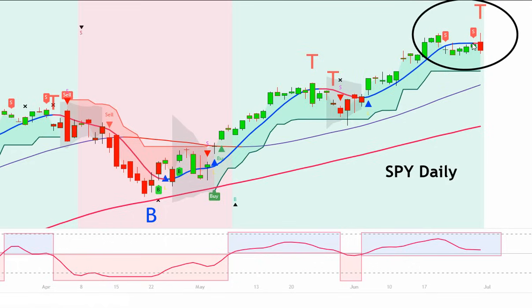S&P did start getting a sell signal. We'll see if momentum flips. We'll see if we start getting more bearish signals on the S&P 500. And again, there's slight discrepancies from time to time. There is with the S&P and futures.